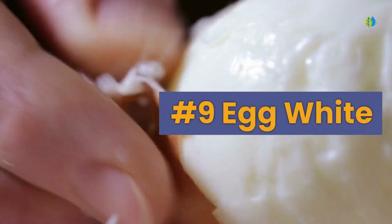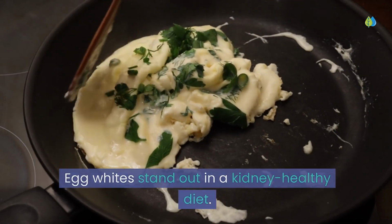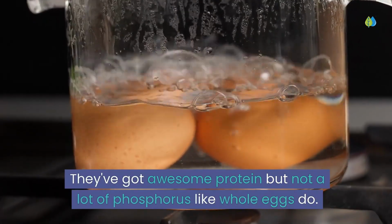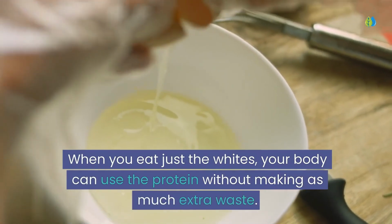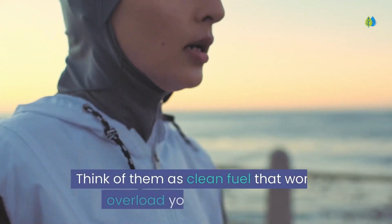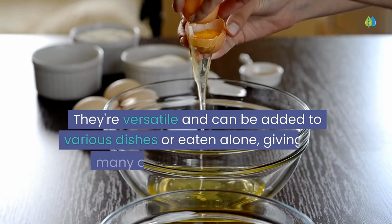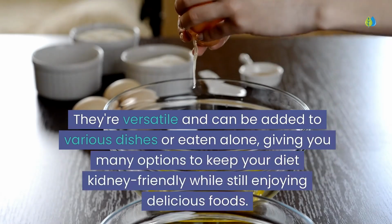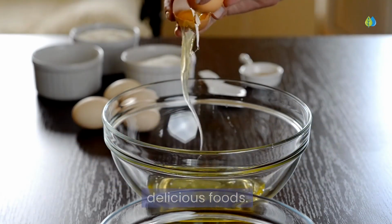Next up, we have number 9, egg white. Egg whites stand out in a kidney-healthy diet. They've got awesome protein, but not a lot of phosphorus, like whole eggs do. When you eat just the whites, your body can use the protein without making as much extra waste. Think of them as clean fuel that won't overload your renal system. They're versatile and can be added to various dishes or eaten alone, giving you many options to keep your diet kidney-friendly while still enjoying delicious foods.